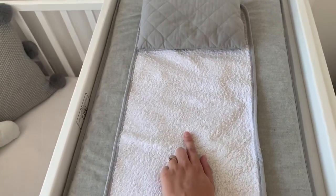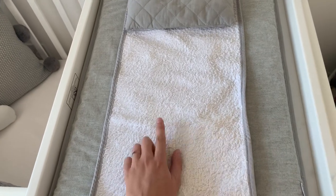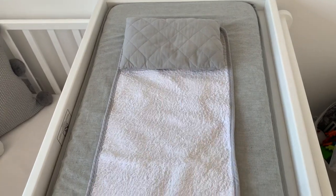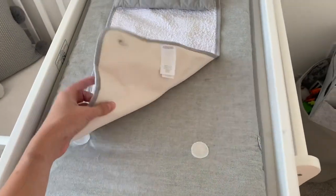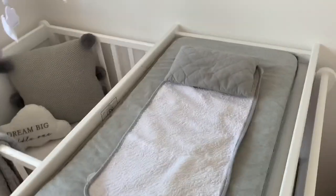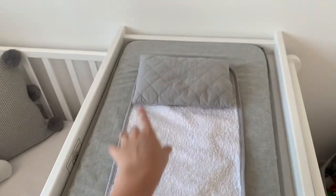This is still on their website. I got this quite a while ago, so I think the one that's on there now is a slightly different design, but it basically looks the same. And then it's really handy that this bit can come off to be washed because he does wee on it quite a lot. But yeah, I love it. It's really comfy for him. I just love the little pillow.